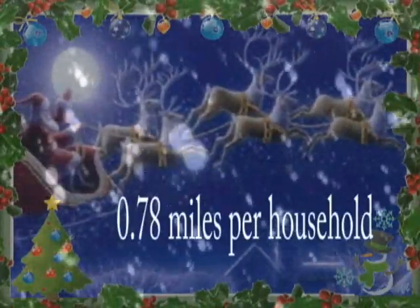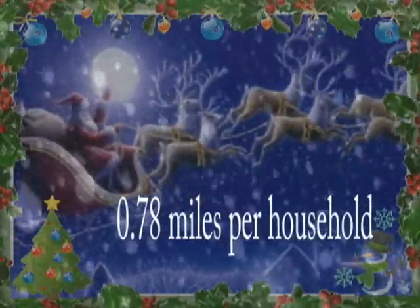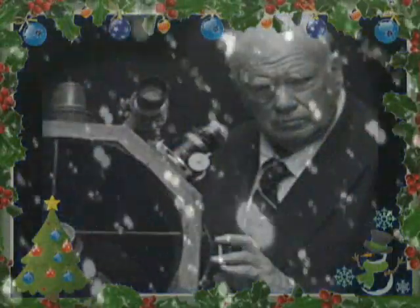Assuming that each of these 108 million stops is evenly distributed around the Earth, which of course we know to be false but will accept for the purposes of our calculations, we are now talking about 0.78 miles per household, a total trip of 75.5 million miles, not counting bathroom stops or breaks.